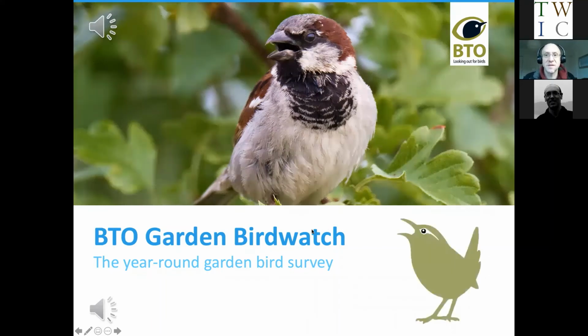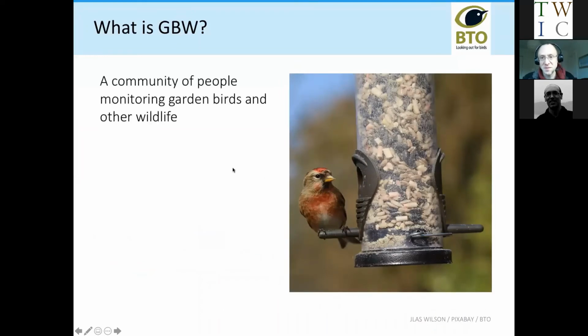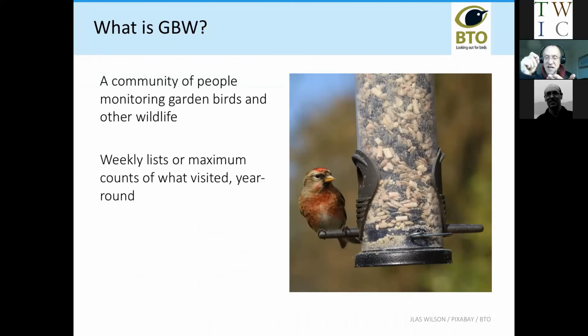It's really powerful information. So simple recording, a community of people simply recording what visits their gardens. You can keep just a checklist of the species that are visited, or if you prefer, you can keep a maximum count, so the maximum number you saw at any one time. You do that over the course of each week, year round, and you're keeping a long-term journal of what's visiting your garden. I suspect many of you do this anyway. You're contributing to this big scheme with thousands of people taking part. It provides really valuable information.